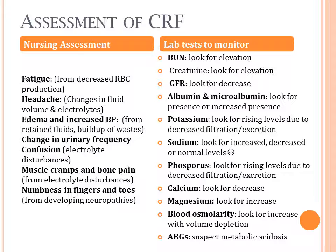ABGs, the first ABG to suspect here is metabolic acidosis. Makes sense when you start thinking about the electrolytes getting out of whack, and think about how the body would respond if that were the case.